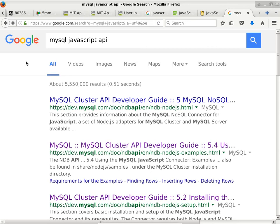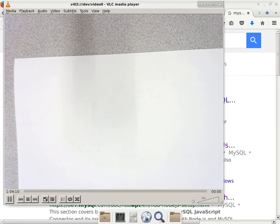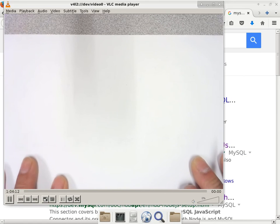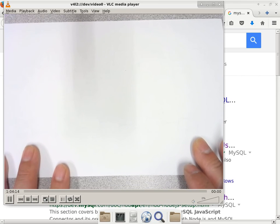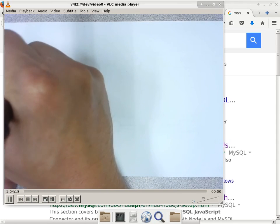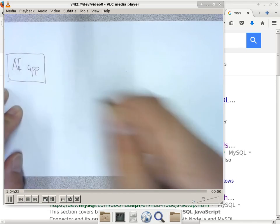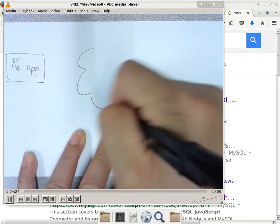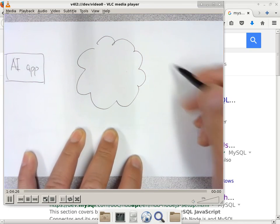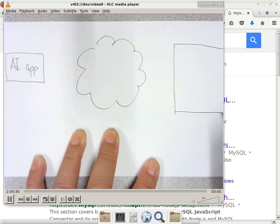And just to complete this discussion, just so that we have it on record, what I'm talking about here is like this. Okay, so this is your App Inventor app, so AI app here. This is the mobile device, and this is the cloud or internet, and on the other side you have your server. So let's say this box is representing your server.